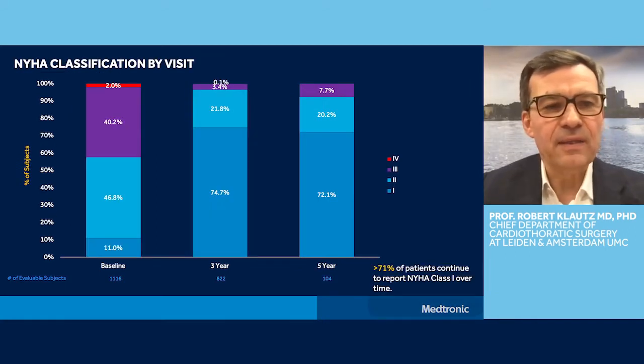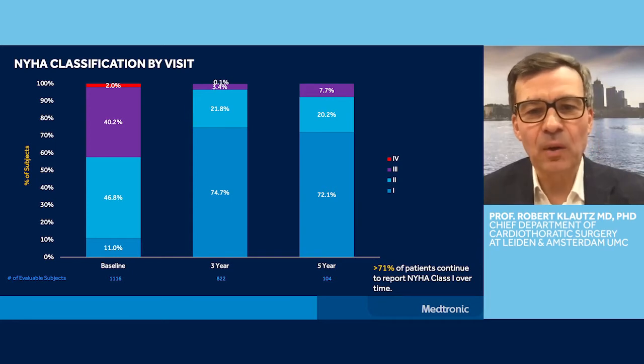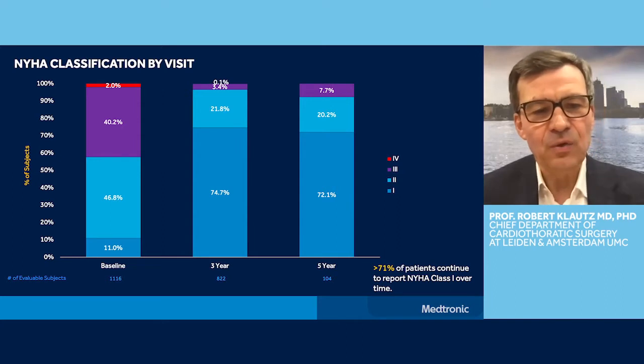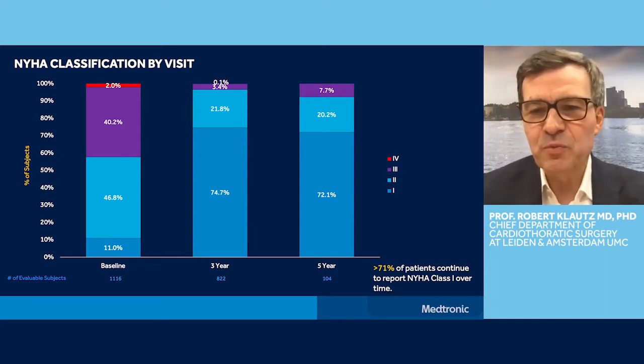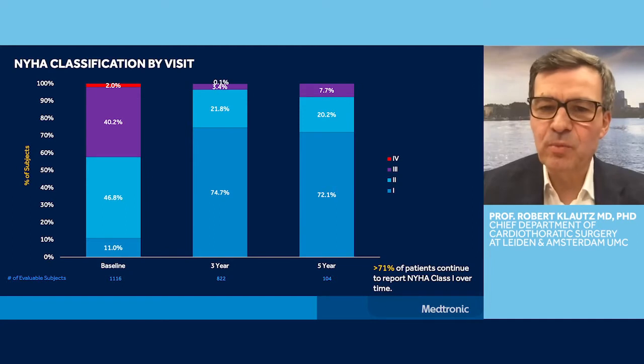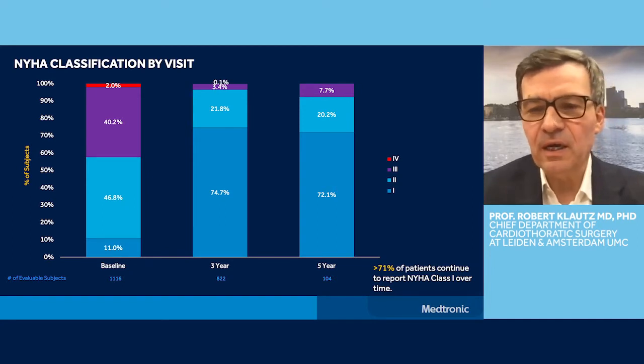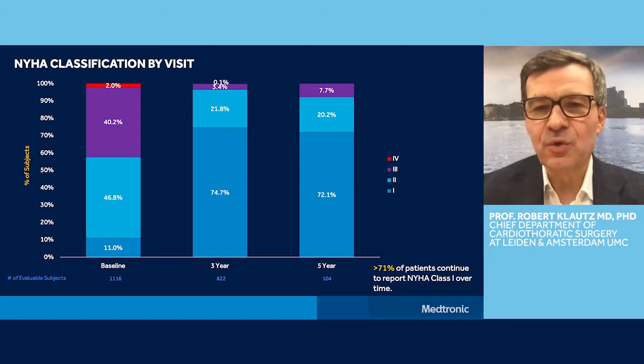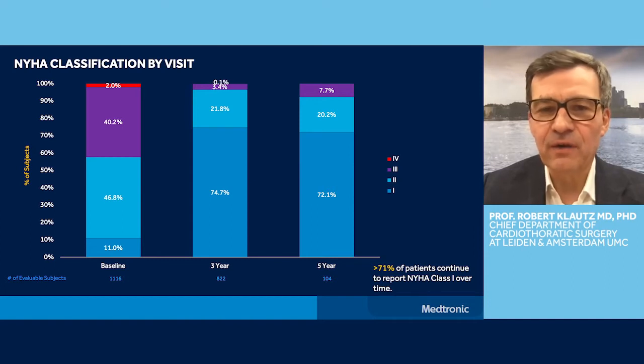And if we look at the NYHA classification, and I think this is the most important slide of the whole presentation, you can see that 3/4 of these patients, although there were a mixed group of patients, were in NYHA class 1. And if we include then NYHA class 2, most of the patients are basically very little symptomatic or asymptomatic. And you have to realize again that these patients not only had aortic valve disease, but also had coronary artery disease, diabetes, and other comorbid conditions.